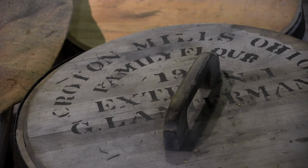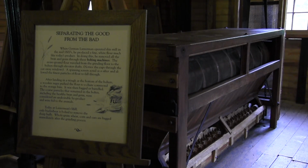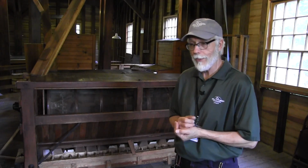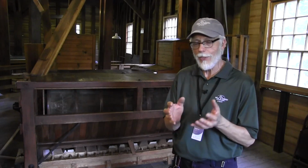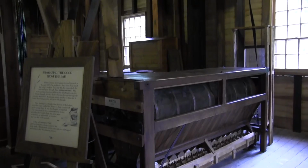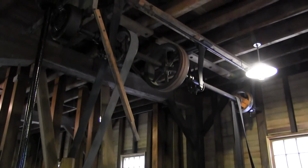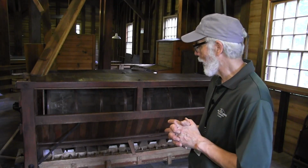Today the mill makes whole wheat flour, but back when Mr. Lanterman was running the mill, it made white flour, which added an additional step to the process. This is where the flour gets sifted in these devices called bolters. And the bolter is just a wood frame cylinder with mesh wrapped around it, so that bolter turns, powered by the water wheel. So like everything else that works in the mill, it's powered by the water wheel.